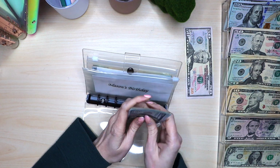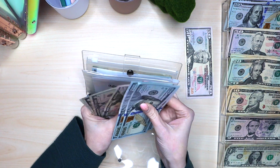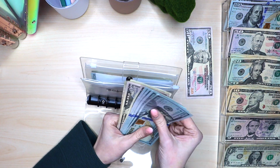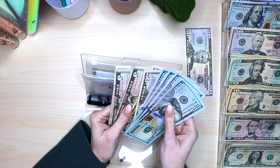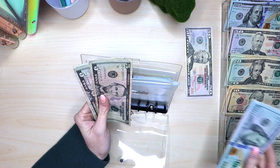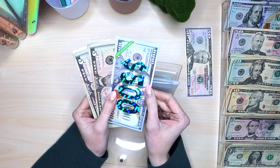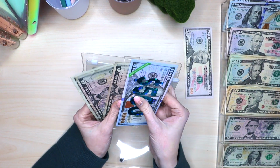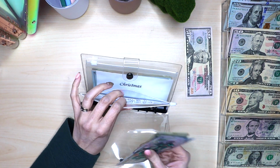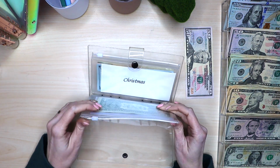So we have 450, 500, and 5, 10, 11. So we have $511. What we're going to do is pull this 500 out and put it into the high yield savings account, and I'm going to put in a placeholder. So we have this $500 placeholder here. So yes, 500, and then 5, 10, and 11. Awesome. We might as well make some interest on that money. So I will get that deposited this week.